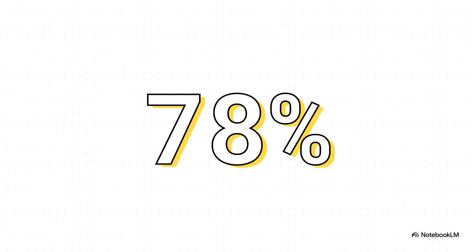Just let this number sink in for a second. 78% of UK businesses are already using AI in some form. This isn't a trend that's coming, it's here. The competitive landscape is literally shifting under our feet right now. Your competitors are likely in this group.